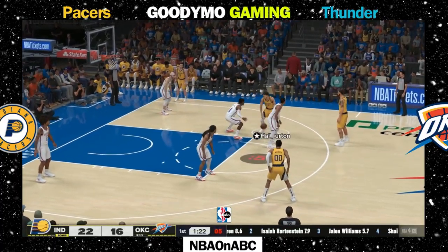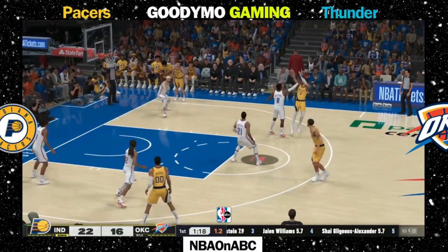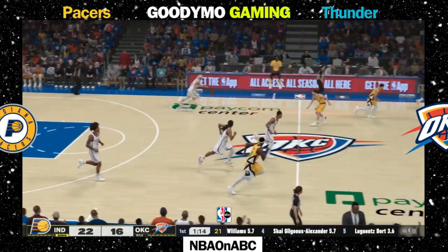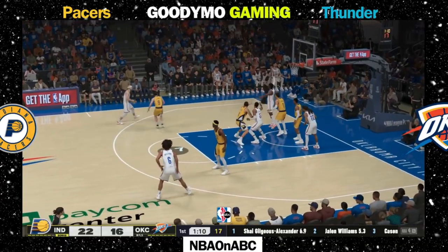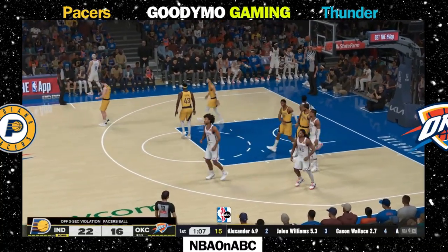Now, here is Haliburton. 4 on the clock. Over Williams. And it's Haliburton missing. And so Caruso will bring up the ball for Oklahoma City. They trail by 6. And the officials call him for a 3-second violation.